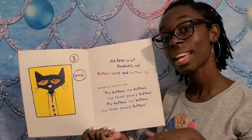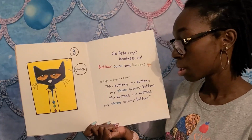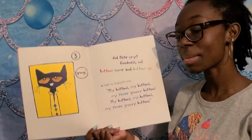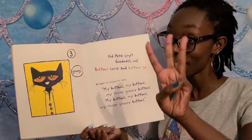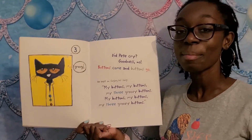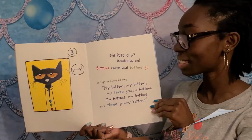Buttons come and buttons go. He kept singing his song. My buttons, my buttons, my 3 groovy buttons. My buttons, my buttons, my 3 groovy buttons.